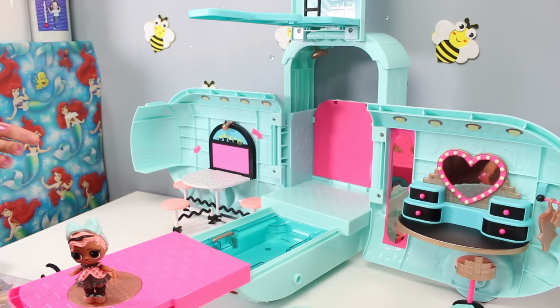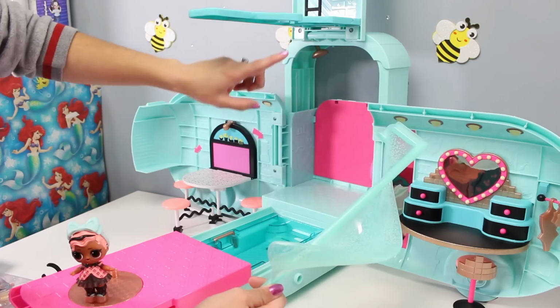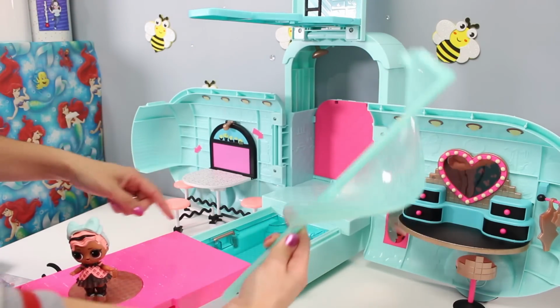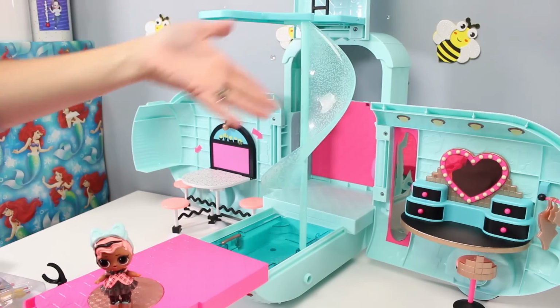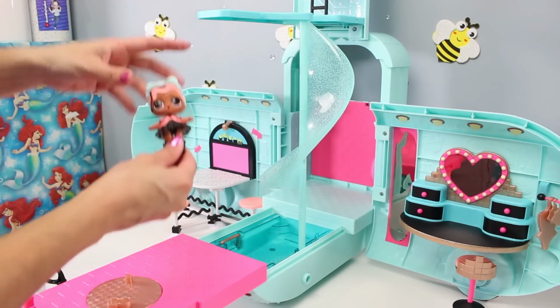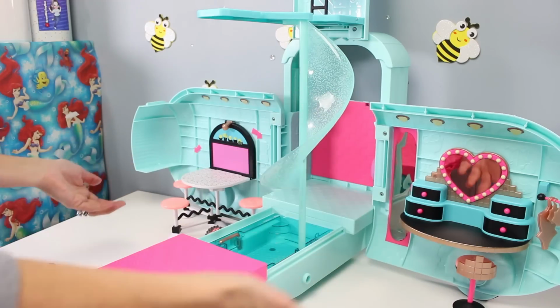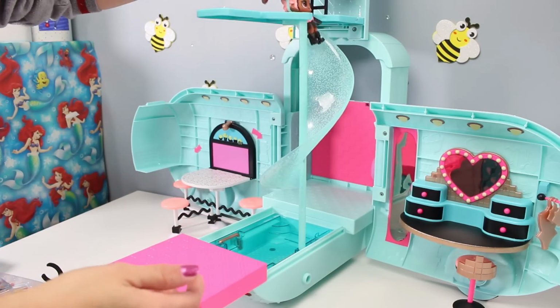And changing it up again, I'm here with the water slide, which will connect from the floor of the bunk bed area down to the pool. So let's just go ahead and do that. Ta-da! There it is. Let's give it a test. I feel like she would just fall off the side, so we'll see. Well, it wasn't off the side. Try that one more time.